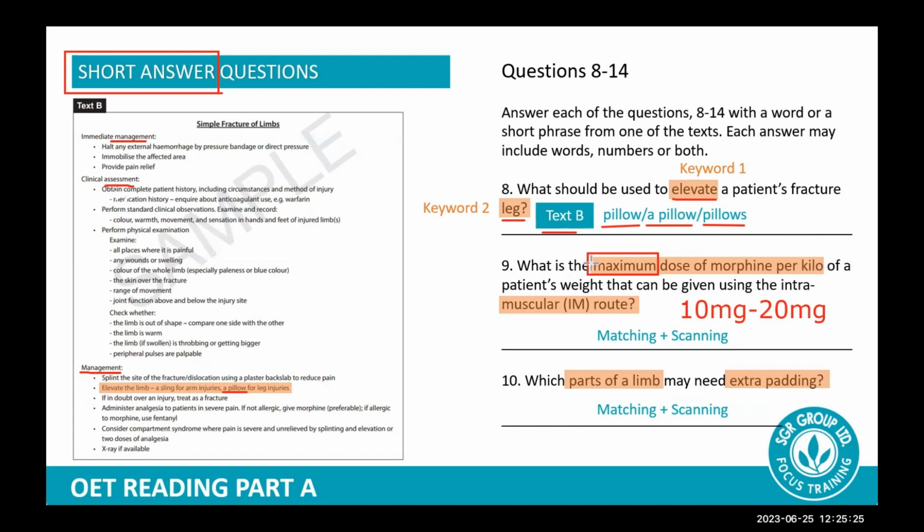If OET only said what is the dose of morphine per kilo, then your answer will be the two of them, 10 milligrams to 20 milligrams. Why? We've got no specifics in here. OET didn't ask for the minimum. It didn't ask for the maximum. So always remember, make sure you understand the question, because if the question doesn't have the description here, just looking for the dose, then it means you need both. If OET has a specific dose that they want, maximum only, that means they only want 20 milligrams. Okay? Any question? Any question? No? Type on chat just in case you've got any question.